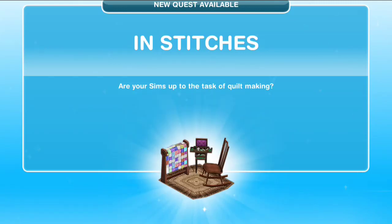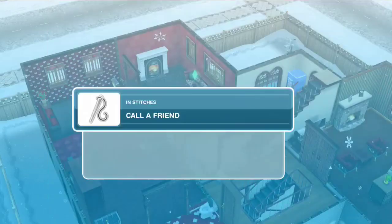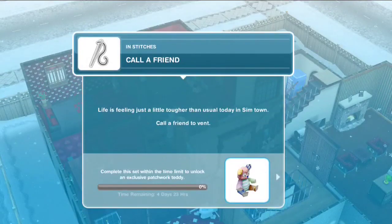Hey guys, there's a new quest available and it's called In Stitches, and it says, are your Sims up to the task of quilt making? And this is finally out. I believe that in the preview trailer they gave us for the Sims FreePlay website, this was supposed to come first before the bird feeding quest, but it actually came afterwards. So today it came out.